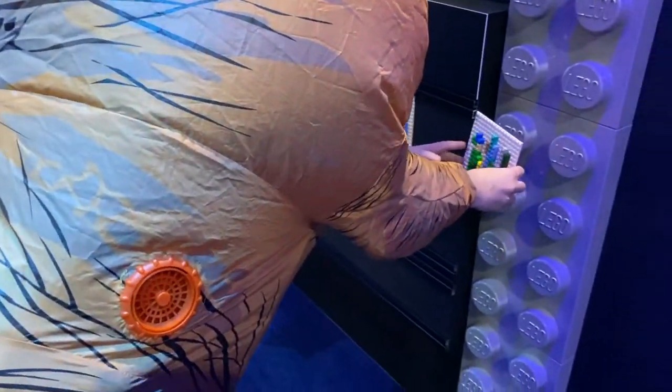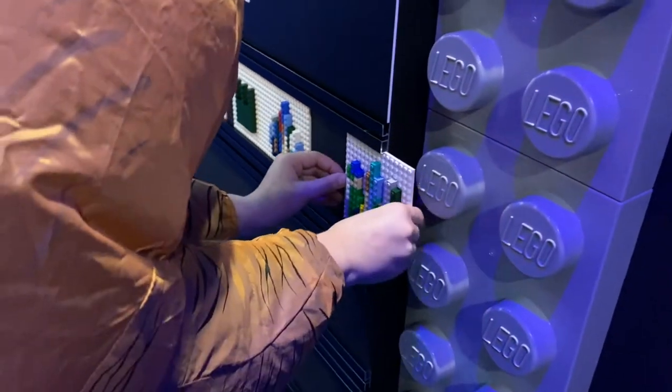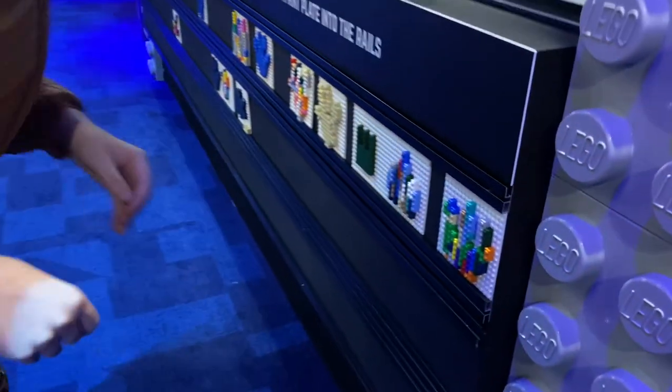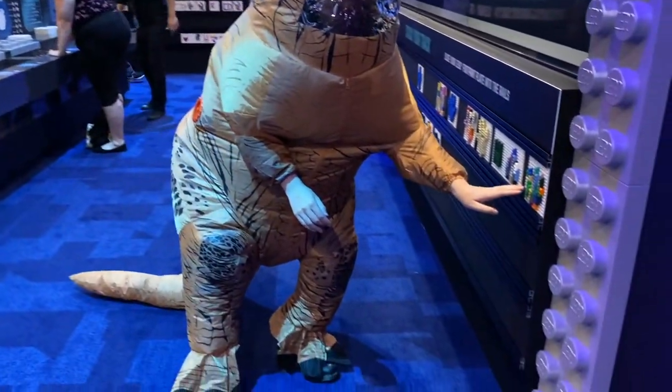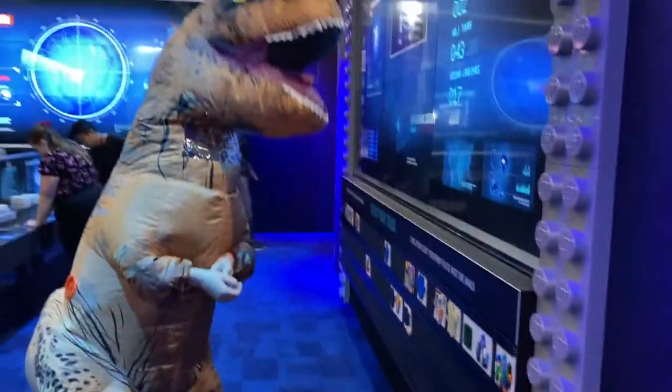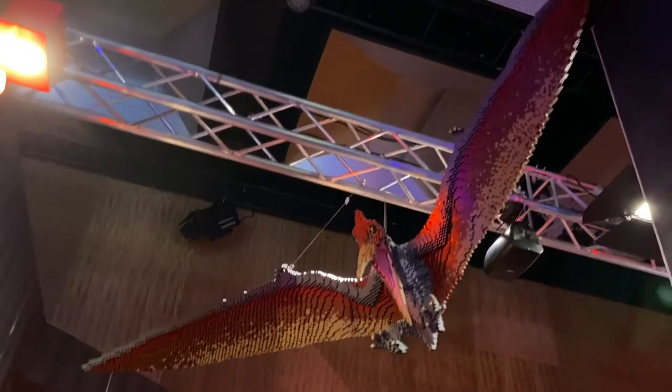Lego within 2 minutes. You've got 2 minutes to build your own T-Rex footprint. The timer is on. If not, no pressure, just build at your own pace. See how you go. Aw, yay! Good job. Good job. Look out, pterodactyl.